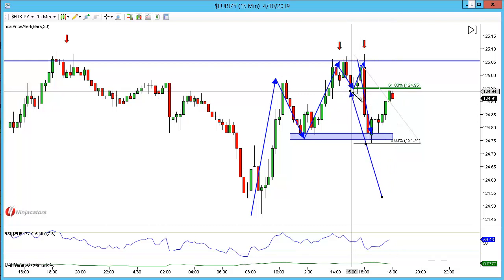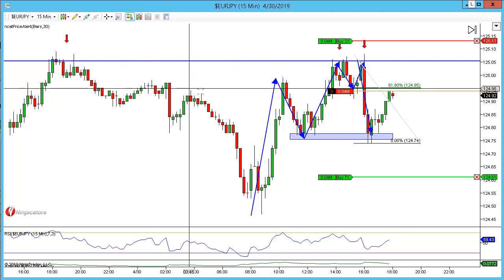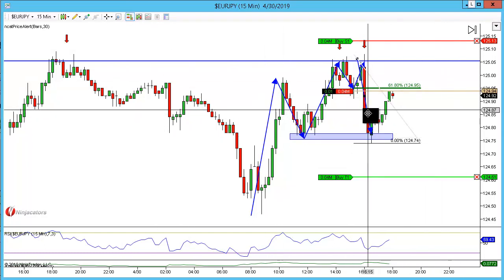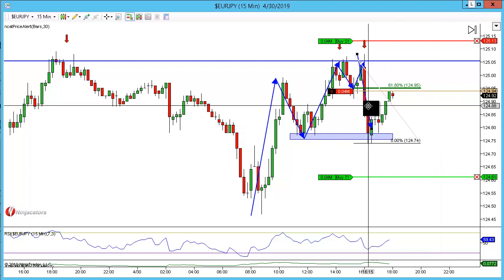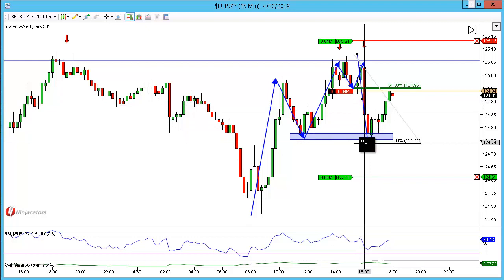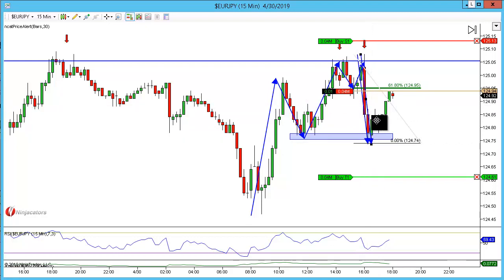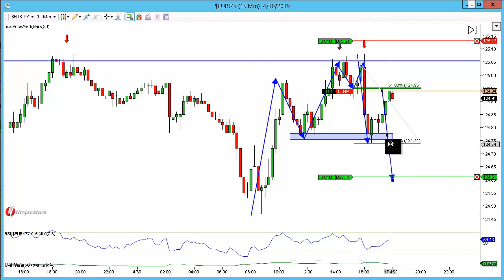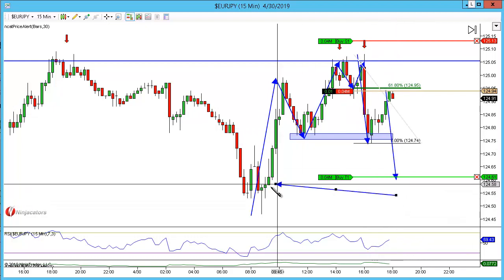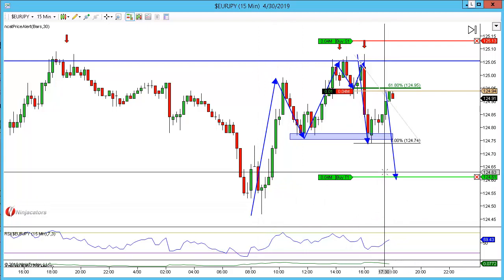V point here, which is our structure level, and so I shorted at that level, and because this is not an initial structure low, then I am only playing for an AB equals CD pattern. So for me, this AB equals CD pattern gets hit significantly more times than playing for the full extension, which is only a little bit further down, to be honest with you. It's only down here.